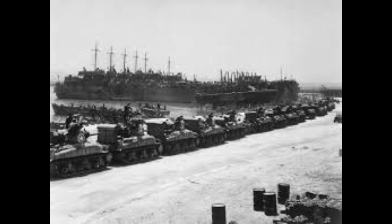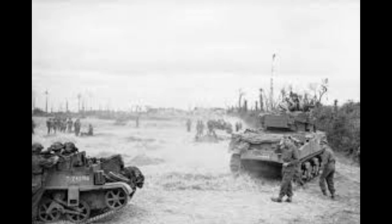The psychological effect was profound. German crews might win duels, but they could not stop the tide. For every Sherman destroyed, more appeared. Allied commanders began to understand that the Sherman was not meant to fight alone. It was part of a system, combined arms warfare, where tanks, infantry, artillery, and air power worked together.